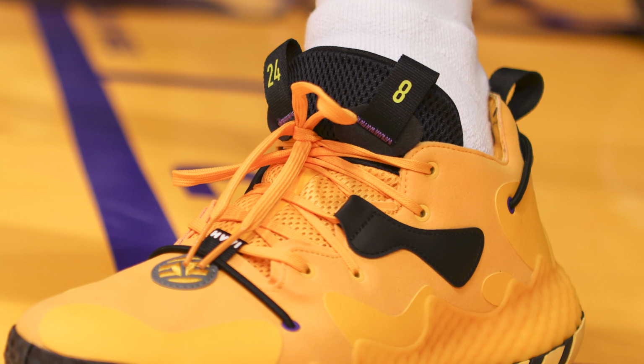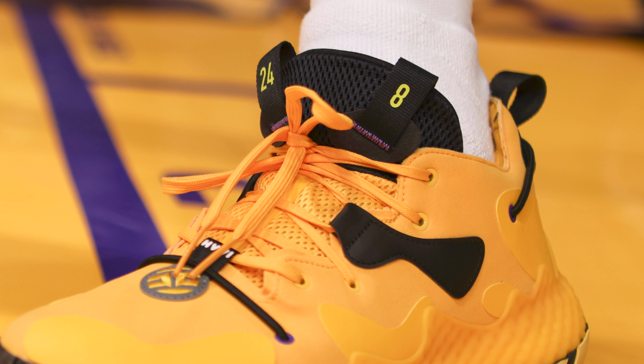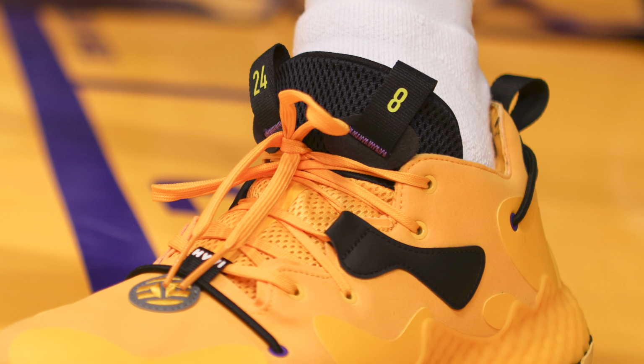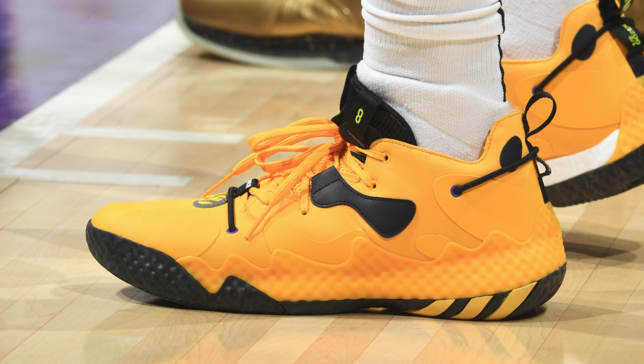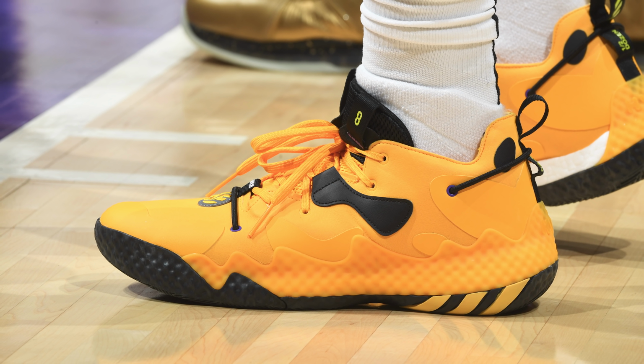Taking a closer look at the dual pull tabs on the tongue, which, by the way, is a super unique feature that I'm actually a huge fan of, you'll see that Adidas added the numbers 24 and 8 to honor the late Kobe Bryant, all while sitting on top of a yellow and black colorway with subtle hits of purple to complete the Laker theme.